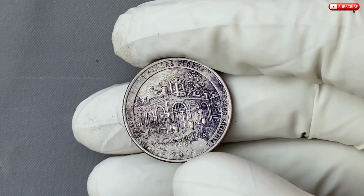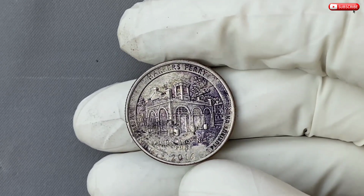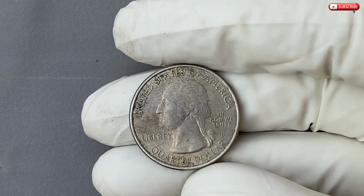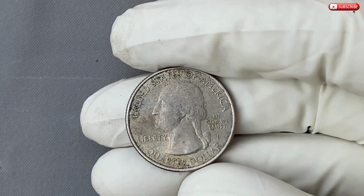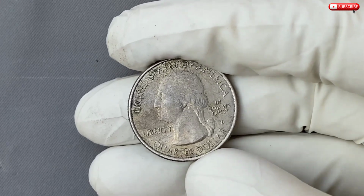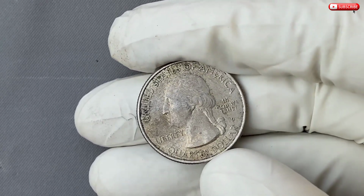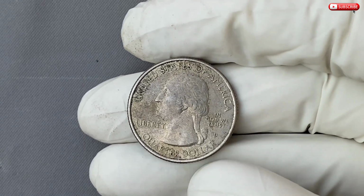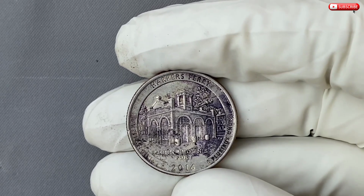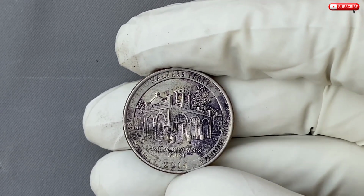In addition to its importance in the abolitionist movement, Harper's Ferry also played a role in the Industrial Revolution. It was a key location for the manufacturing of weapons and ammunition, and its strategic location made it a vital point during the Civil War. Harper's Ferry's historic significance and its ties to both the abolitionist cause and American industrialization made it a fitting subject for one of the coins in the America the Beautiful Quarters program.